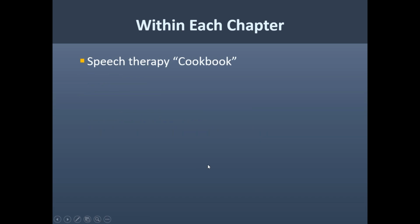Now, one of the best features of this book, I think, and this is a brand new feature, is the speech therapy cookbook. This is in the speech therapy chapter, and it's called Cookbook for a reason. I remember when I was a sophomore in college, majoring in speech pathology, and I took a class on articulation. It was taught by a man who was well known at the time and had published quite a bit on articulation disorders. We finished the class, and I remember raising my hand at the very end and saying, but what about speech therapy? When are we going to learn how to do speech therapy?